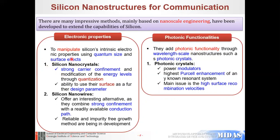So let's see the manipulation of electronic properties. As we have discussed earlier, silicon nanocrystals have been used, because silicon nanostructures offer a strong carrier confinement and modification of energy levels through quantization, and they also have the ability to use their surface as a further design parameter. This has led to truly remarkable observation of photoluminescence levels for these nanocrystals that are comparable to those of direct band gap quantum dots.